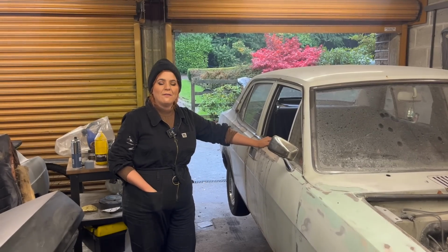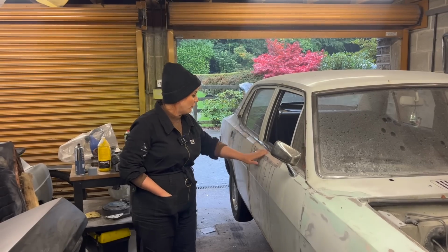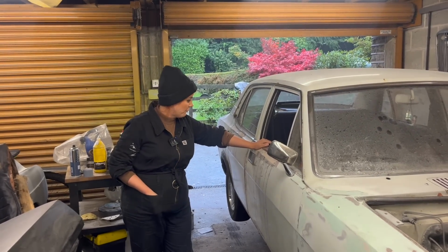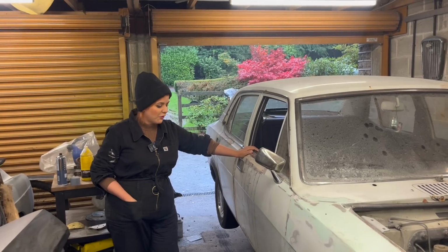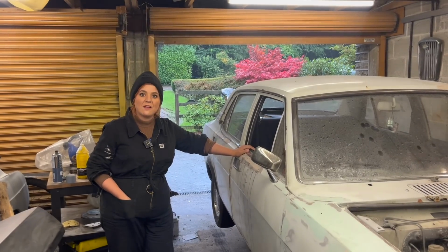Yeah, it needs to be done today. Seal on, so we'll get Kev to talk through what he's going to do, and then I'm going to carry on rubbing down these panels and then get some primer on them. I think that's probably the best way to proceed with everything. Oh God, there is so much left to do. Right, Kev, tell us how you've got on with the seal so far, and what we need to get done.